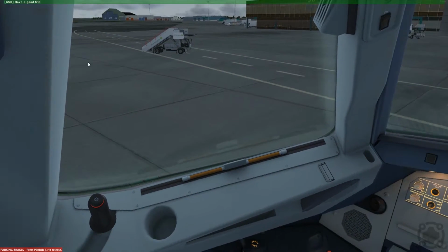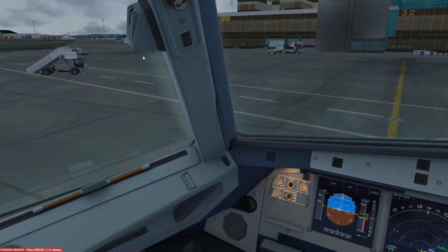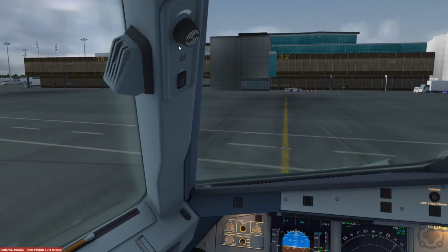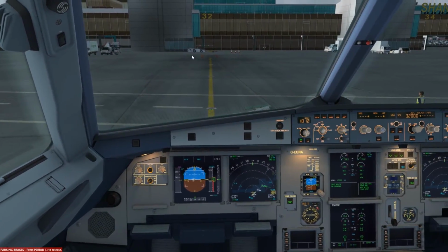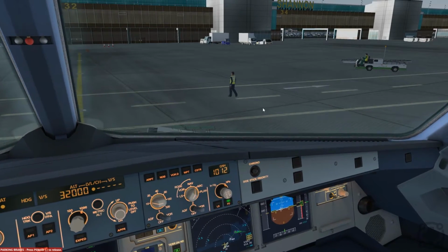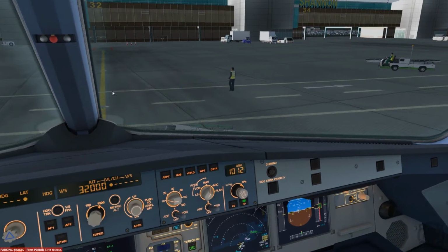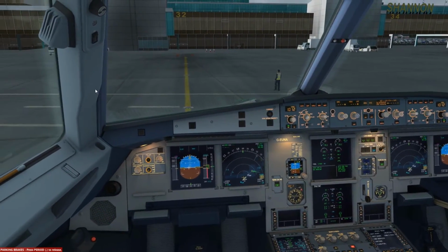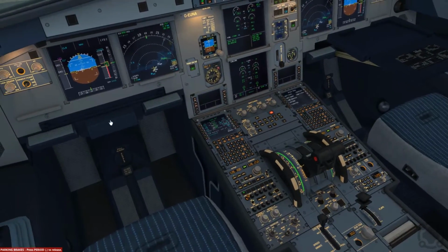And he's saying, have a good trip. Where'd he go? Around here somewhere. I guess not. Oh, there he is. He got over there. How'd he get over there? Thought he was over here. Maintain 180 when established. Turn right heading 245, established 27 left.